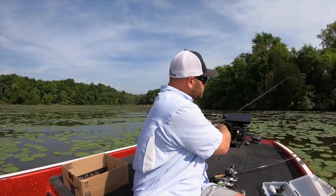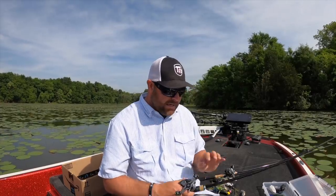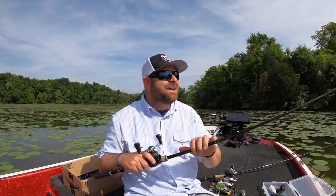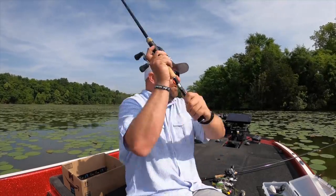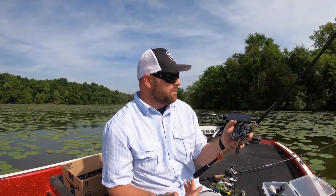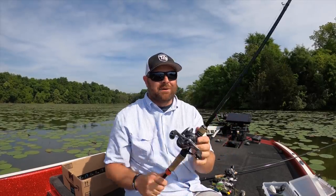Budget-friendly combos. But if you guys are just getting into frog fishing, take your heavy jig rod and a little bit smaller frog, tie on some braid, and you guys will be good. But if you can, you will love this rod. There are other things you can use it for, but for throwing a frog, 7.3 extra heavy. I just threw that thing almost 60 yards. It is a phenomenal combo.